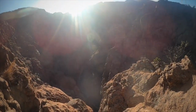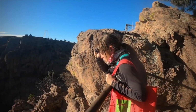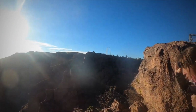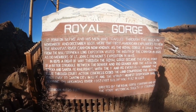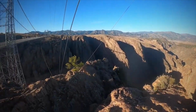Whoa. That's a long way down. Down there. Yeah, there's a train. You got an Amtrak? I have no idea. Zebulon Pike. That's who did Pike's Peak, but he actually never ascended. That sure is a big old gorge.